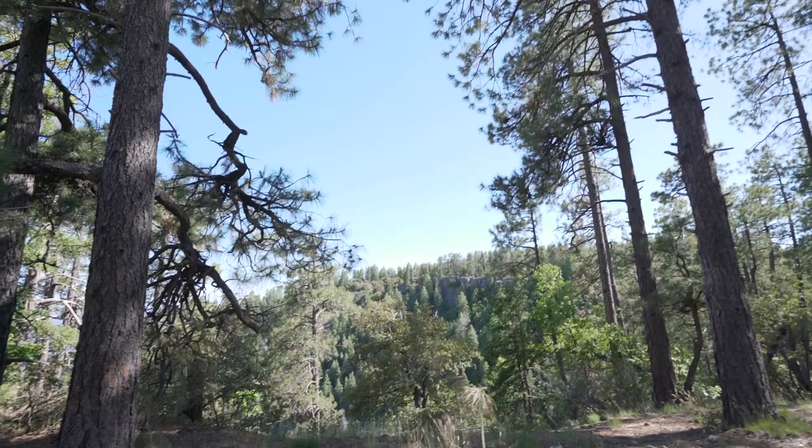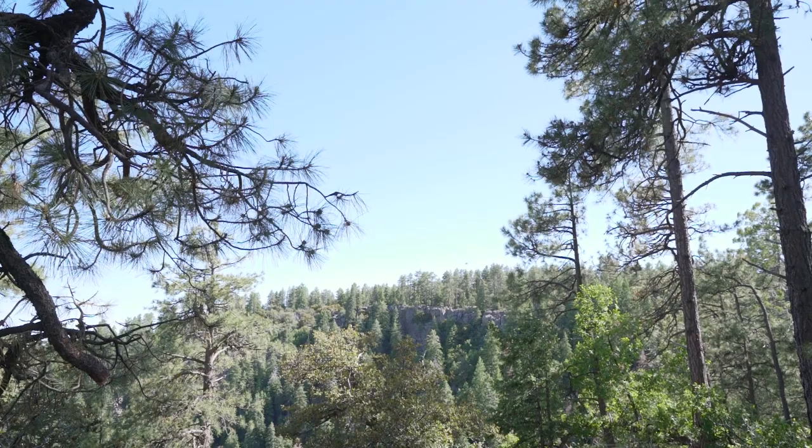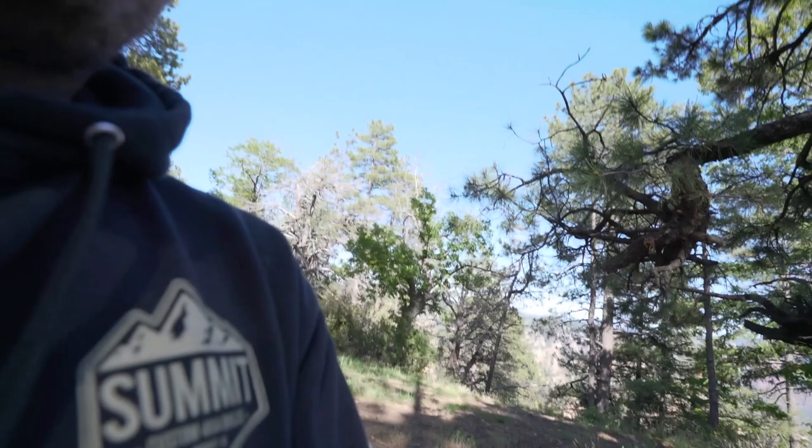A helicopter flying around over there. You can probably hear it. He's doing circles. So I just checked the fire map for this area. Apparently there is a forest fire on the other side of this ridge. Might be a reason why it's so quiet.